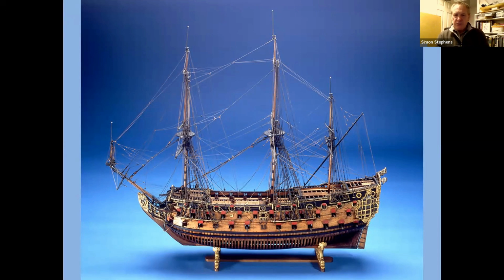By this time, you'll notice that there is more and more planking along the sides of the ship. You've got gun port lids. This model is rigged with guns rigged out, ready for firing. And also the decoration is much more apparent, which has been actually picked out with gold leaf or gold paint. Again, built at a 1/48 scale.